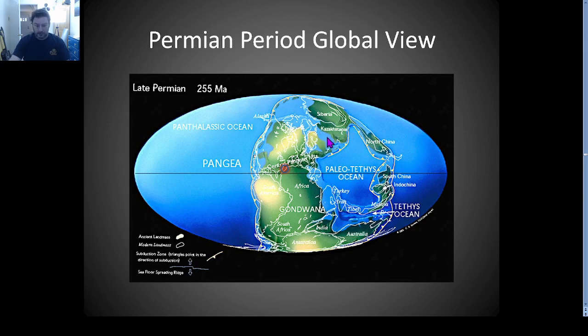All right, now we go up to the Permian period. And the Permian period, this is when stuff starts to get crazy. We have Pangaea in its full glory. We have the Tethys Ocean blasting us with all sorts of moisture, creating swamps here, and swamps here, and swamps here, and swamps down here, producing tons of coal and tons of oil and all of that.